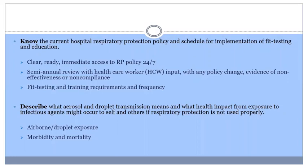Third is to describe what aerosol and droplet transmission means and what the health impact is from any kind of exposure, to both the worker and others, if the proper protection is not used. While we think people understand this, it's not always clear. As we have been faced with COVID over the last 3 to 4 months, different kinds of recommendations have come out depending on what the transmission is. More recently, a letter was sent to the CDC, signed by some 200 professionals, saying that COVID was not just a droplet exposure, but that some studies are showing it's an airborne exposure.